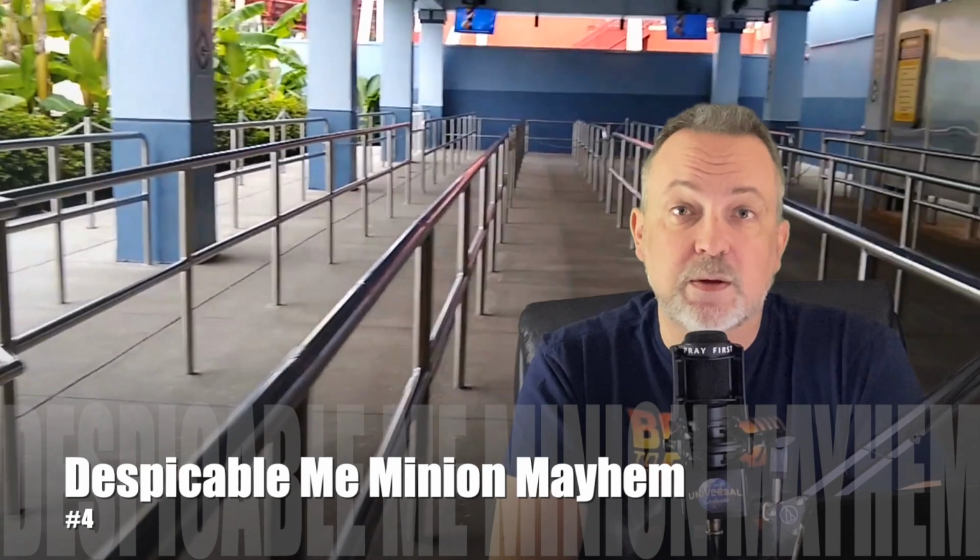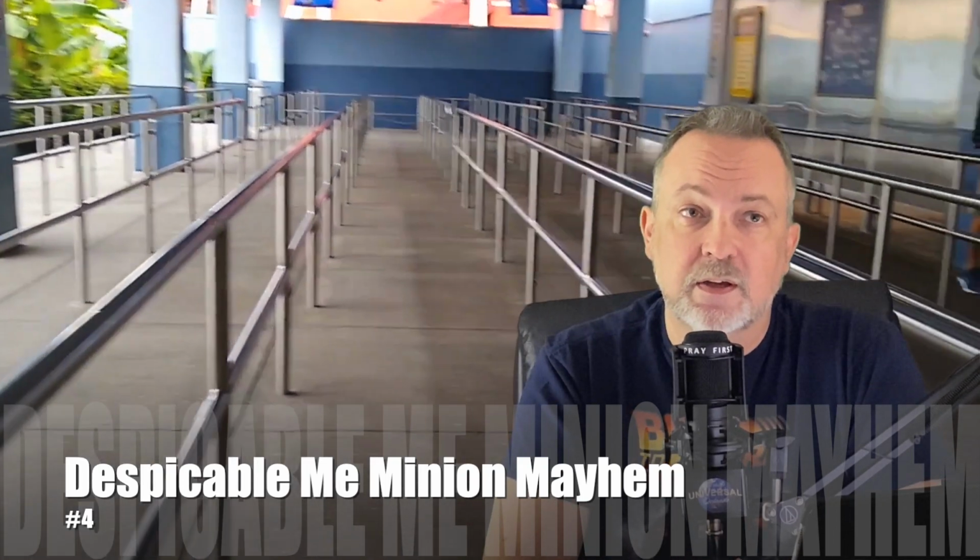Number 4 is Despicable Me Minion Mayhem. For all of the same reasons I just mentioned about The Simpsons. Most of the time, this ride has a huge wait time. Now, it's better since they got rid of the 3D, but I think as it progresses, it's going to get back up to always waiting an hour for this attraction unless you have Express.